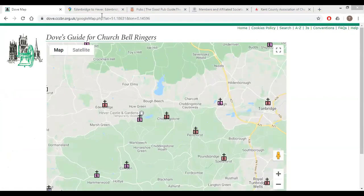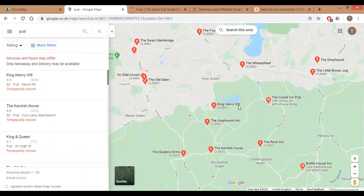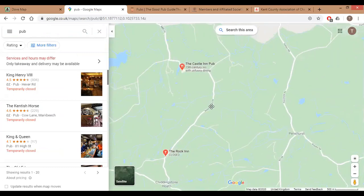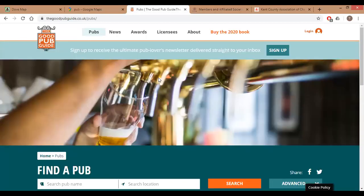Then we're going to want lunch, aren't we? So let's go back to Google Maps and just do a quite simple, quite straightforward search for a pub. Okay, now they're all closed at the moment, sadly, but let's see. Yeah, there's quite a few options around here. So we've got one in Hever, we've got another one in Chiddingstone, and then we might want to check those against things like the Good Pub Guide, perhaps, and have a look at whether there are any particularly good pubs in that area, and so on.